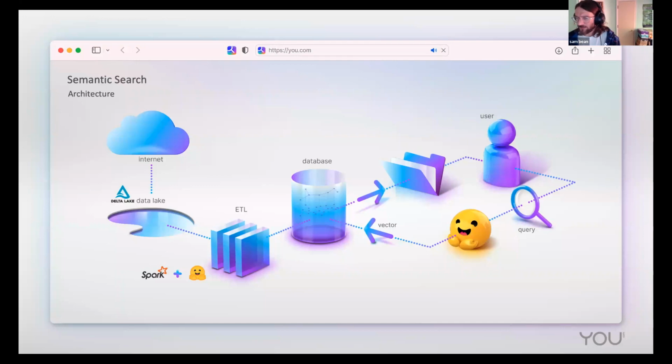And as far as more about the tech stack, we have a number of crawlers, which is just Python. Our ETL is Spark and Hugging Face. And then we use Hugging Face on the other side of our vector database. We can't really go into exactly what we use for our database technologies. Does that answer your question? Yeah, it seems so.